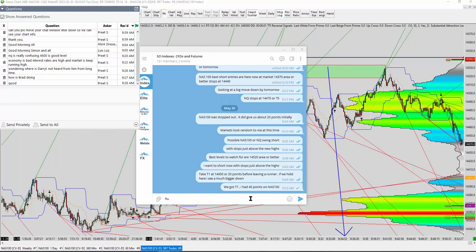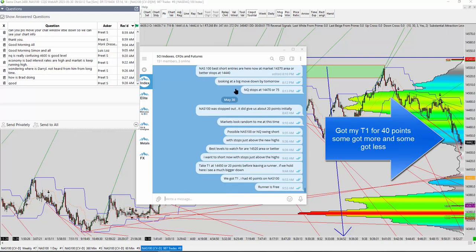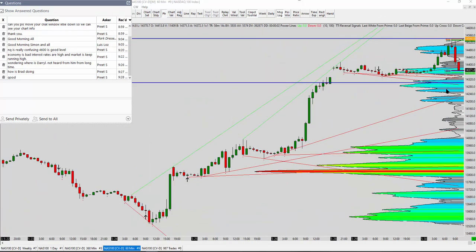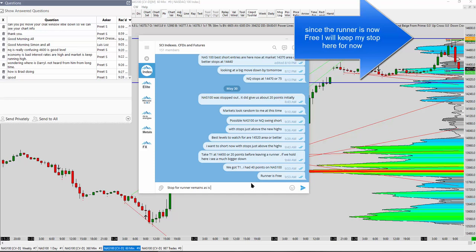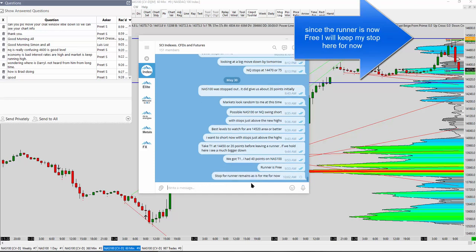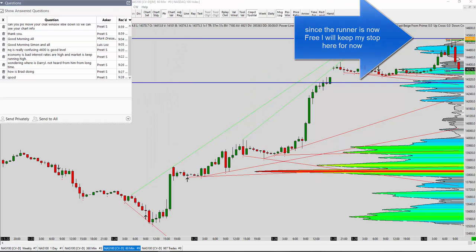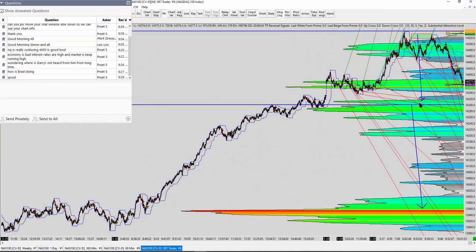Now runner is free. Nice move, huh? Now stop loss remains as is, so let me inform everybody. Stop for runner remains as is for me for now. And I'll find the final target maybe now, or hold on. I will find the target once we go below this area. So for now it's 14,300 unless we find something better.